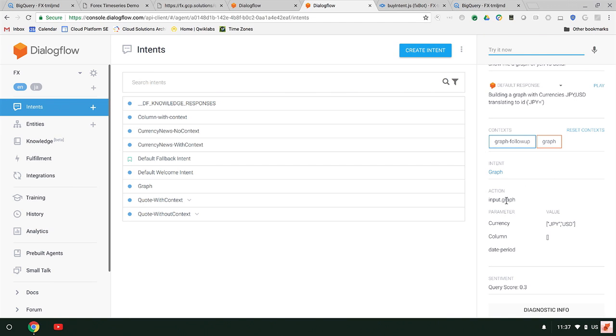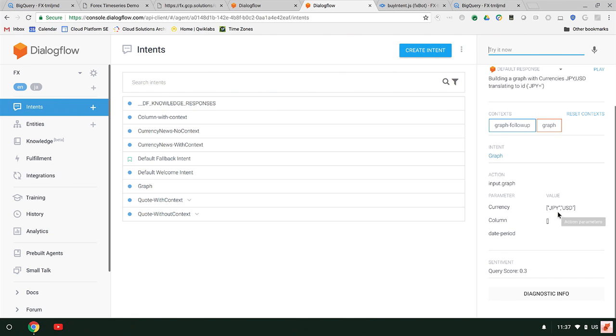So I can see the action is correct, input.graph. I can see that the parameter is currency, and it's picked out yen, US dollar. We have some extra information, which is not part of the demo today. Also, particularly useful is diagnostic info.